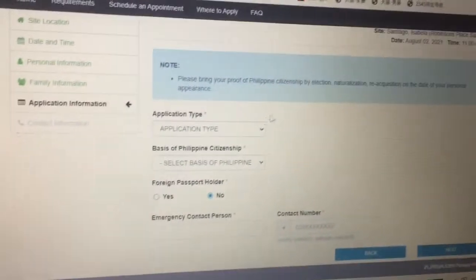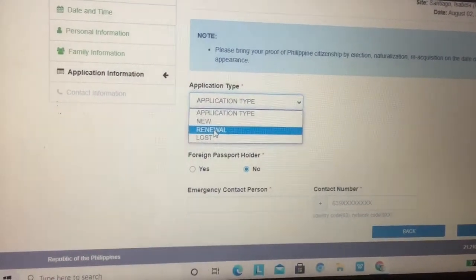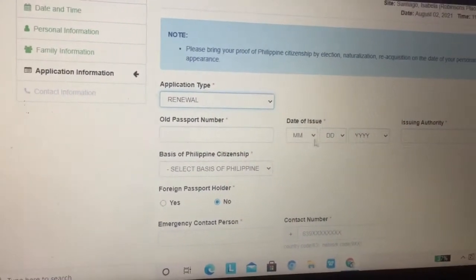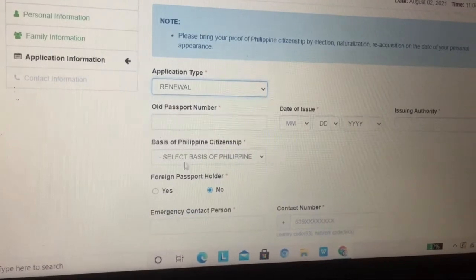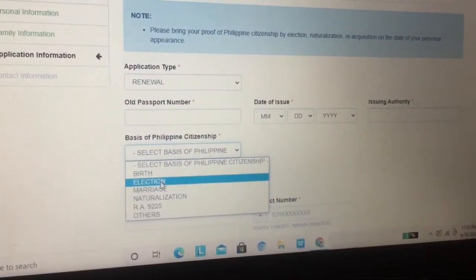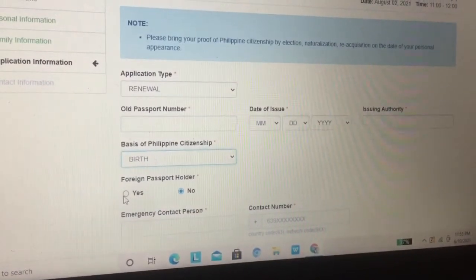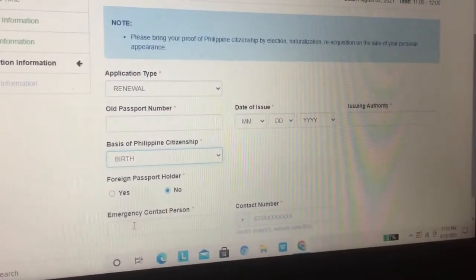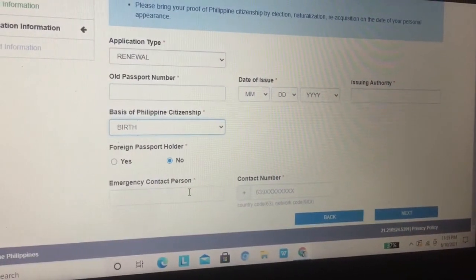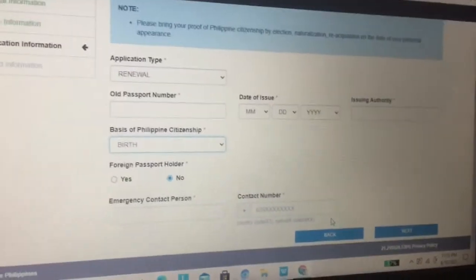So here it is. Okay, this is renewal. If you want to renew your passport, you type the old passport number here, the date of issue, the issuing authority, and of course the basis of Philippine citizenship. Is it birth? Of course. Foreign passport holder, no. Emergency contact person, it could be anybody, your sister, somebody very important to your life, and the contact number.